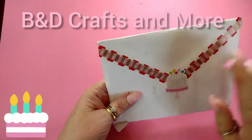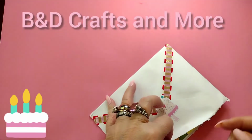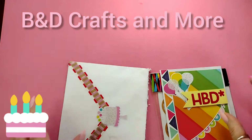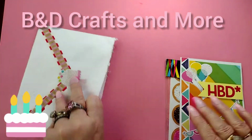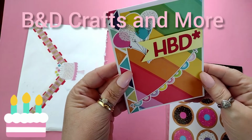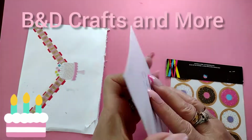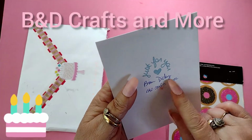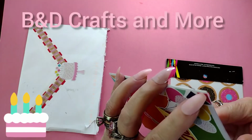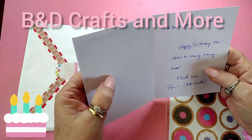It's really pretty. Look at the washi tape here on the back and the birthday cake. Isn't that cute? So let's see here. I opened it up just to save a little bit of time. Oh, wow. This is cute. Look at that. Happy birthday. That is so pretty. I love that. It's cute. Just for you, Brian Dickey, B&D Crafts. Love it. Oh, it's a card, right? Yeah, here it is.